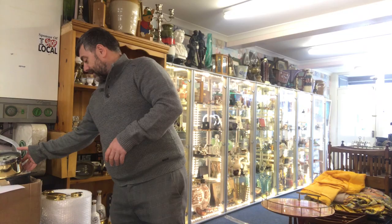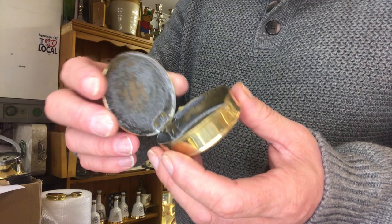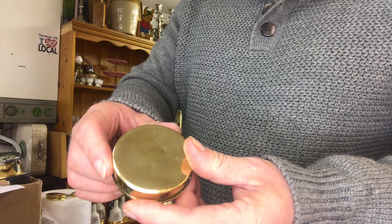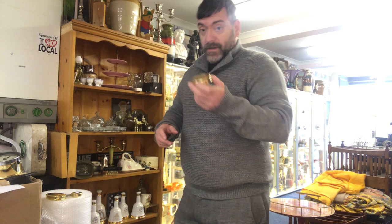I've had a little selection of mining memorabilia. I'll show you them one at a time. So we've got a nice little brass miner's box. This is for holding snuff or chewing tobacco or something like that. They call them snuff boxes, but they have multiple purposes. Now what makes these really valuable is when they're dated and named and have a colliery on them. This one unfortunately is blank, but it came in at the right money. I'll share the price with you in a bit.